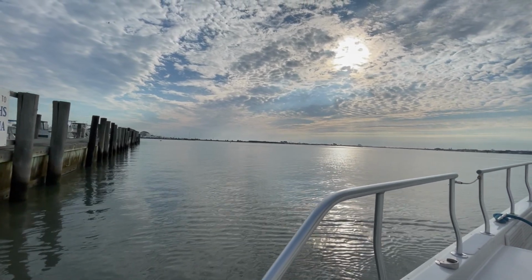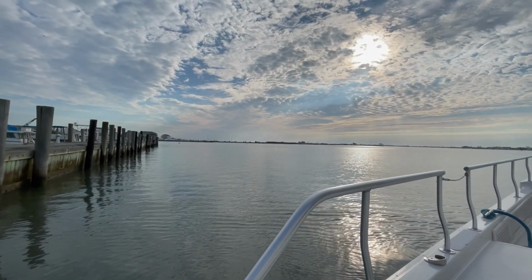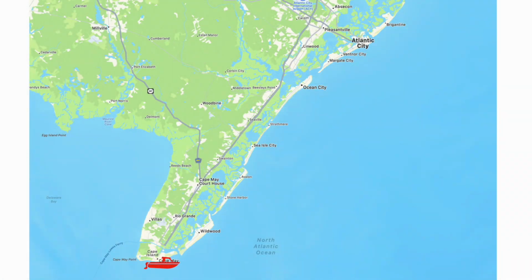Again, weather is going to play an important role on today's journey. Most of it is going to be out on the Atlantic Ocean. We're going to be heading up northeast along the coast to Atlantic City.